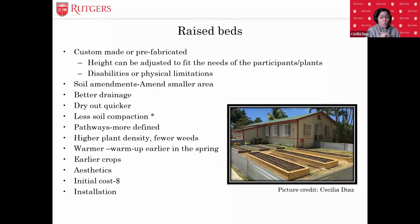Raised beds also warm up faster since they are raised from the soil. They do warm earlier in the spring, which will allow you some time to start your seeds earlier than perhaps your neighbors. And there are some other practices that you can implement within raised beds to warm the soil up even more with the type of mulch that you use.